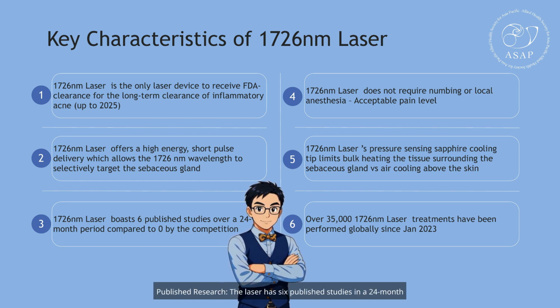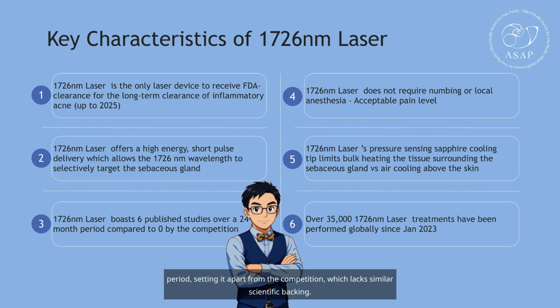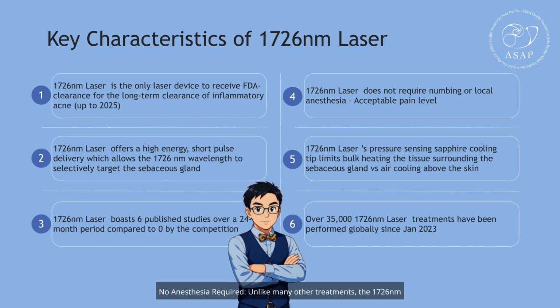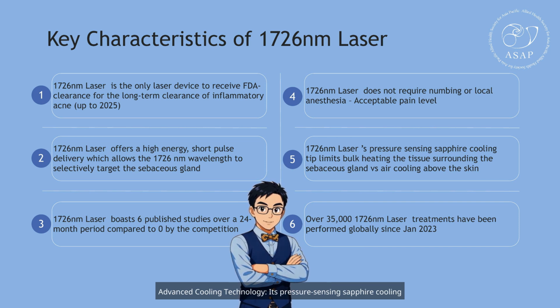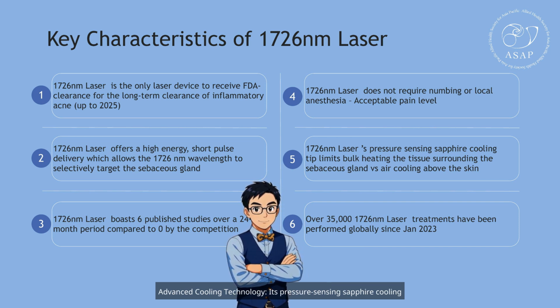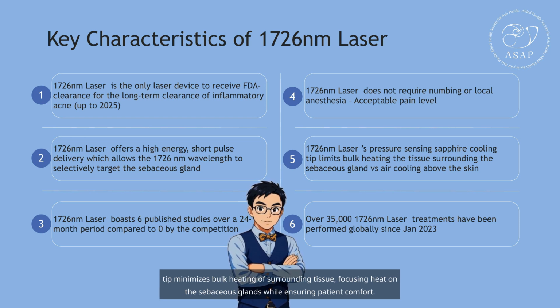Published research. The laser has 6 published studies in a 24-month period, setting it apart from the competition, which lacks similar scientific backing. No anesthesia required. Unlike many other treatments, the 1726 nanometer laser doesn't require local anesthesia or numbing, with an acceptable pain level for patients. Advanced cooling technology. Its pressure-sensing sapphire cooling tip minimizes bulk heating of surrounding tissue, focusing heat on the sebaceous glands while ensuring patient comfort.